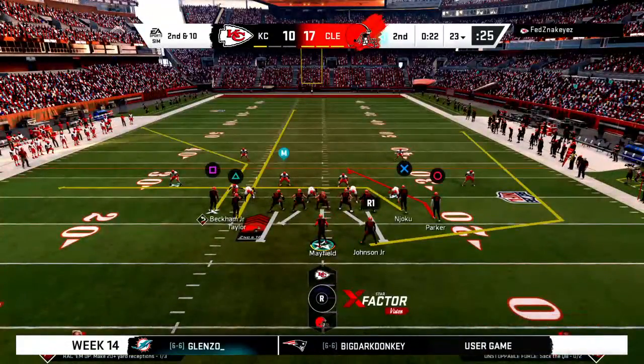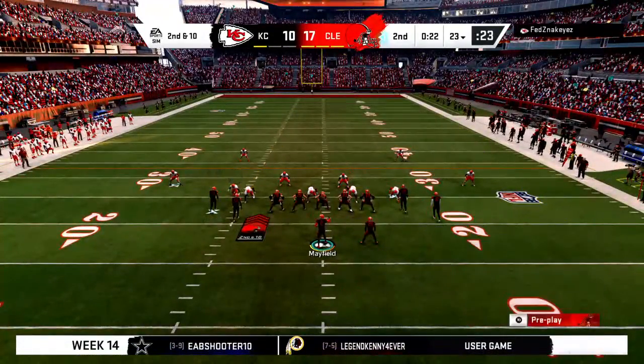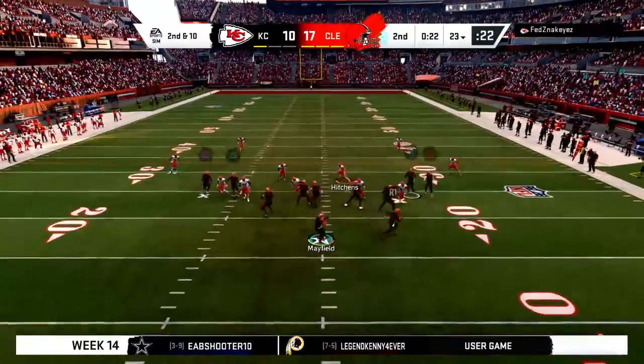Kings! 44 is the mic. 44 is Smooth! My touch!